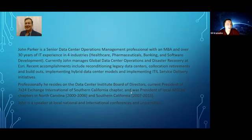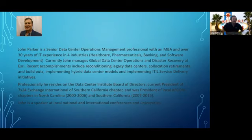A little bit about me. For those of you that don't know, I've been in the data center industry, IT industry especially, for about 30 years now. This year I have an MBA. I've managed IT teams and data centers in 4 industries: healthcare, pharmaceuticals, banking, and now software development. I currently manage Esri's global data centers, and there are 50 some offices around the world, IT rooms.